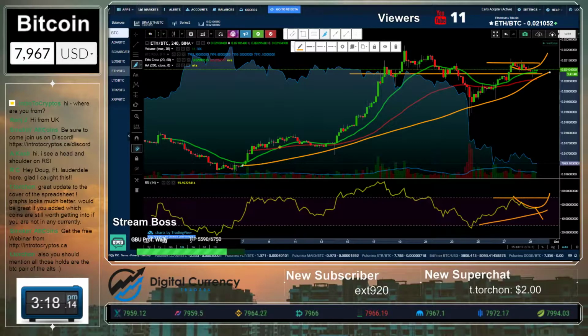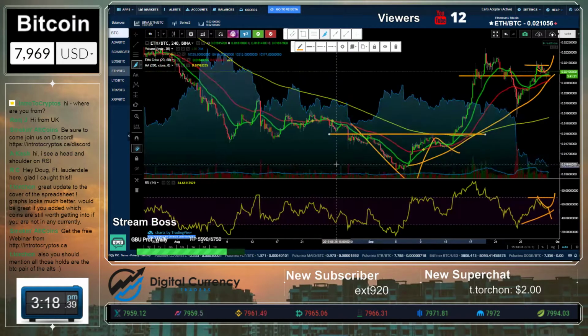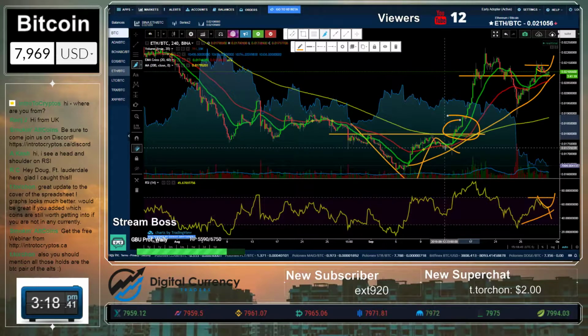Would be glad if you added which coins are still worth getting if you are not into any currently. I do go over those more specifically in the pro alerts where we are watching and giving alerts on the specific coin, the exact entry, exit, and all those details. For the bull market watch, it's a little bit more hands-on for you, where you would have to really understand the 1, 2, 3 formation, and then you just go through chart after chart after chart, and you narrow it down and say, hey, this one is not yet broken out of the 1, 2, 3 formation. Those are the ones that are the golden ones.